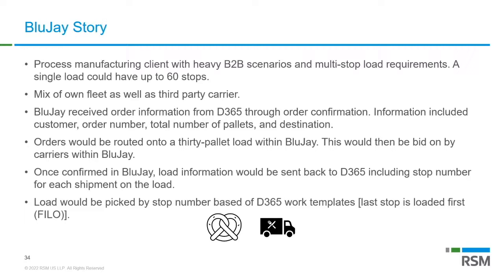These loads would then be picked by stop number based off of D365 work templates, so the last stop is going to be loaded first. So that is our specific BlueJay scenario. If you have any other questions about this integration, please feel free to ask them.